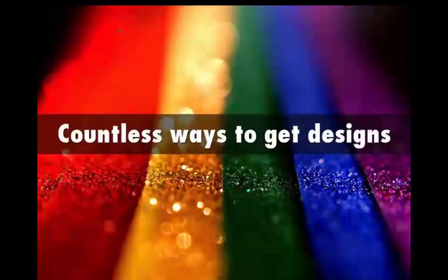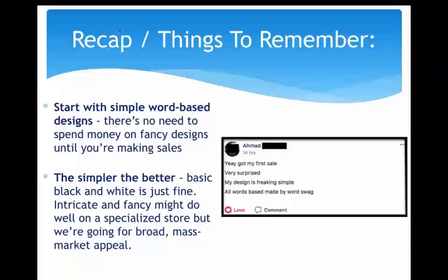So to recap here, we want to start with very simple word-based designs. We're not going to do anything fancy yet. The simpler, the better. We don't want to go for intricate and fancy. We're going for broad mass market appeal. Here's someone who's not even a native English speaker, just to show you. I said, got my first sale, very surprised. My design's freaking simple, all words made by word swag.